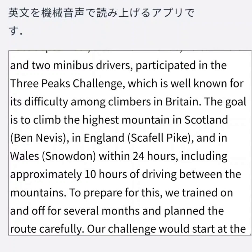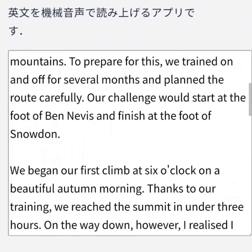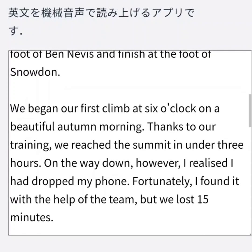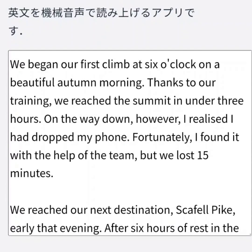To prepare for this, we trained on and off for several months and planned the route carefully. Our challenge would start at the foot of Ben Nevis and finish at the foot of Snowdon. We began our first climb at 6 o'clock on a beautiful autumn morning. Thanks to our training, we reached the summit in under 3 hours.